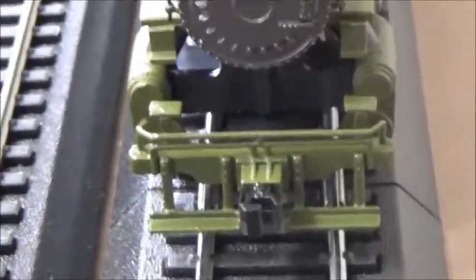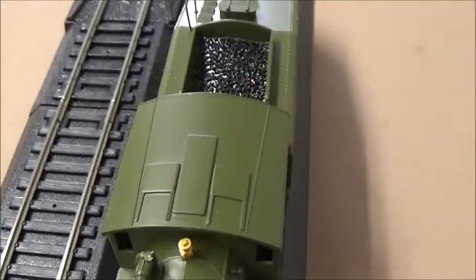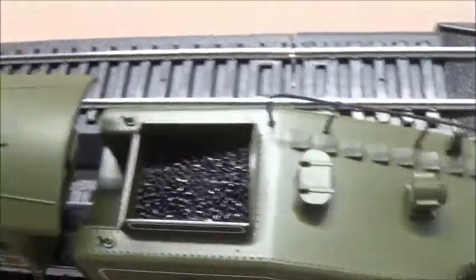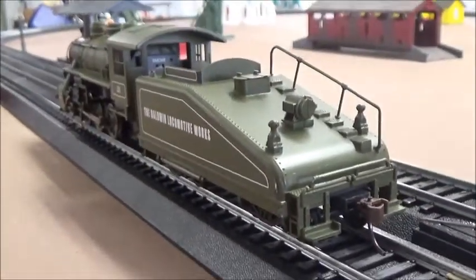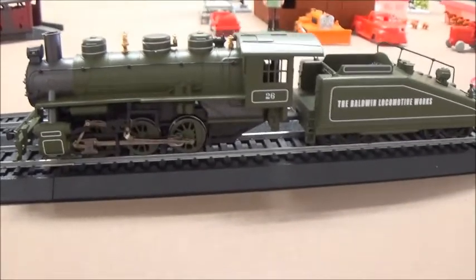Overall, I think this model has great details. I hope someday I can travel to Scranton and see this real engine in person. Now, with done reviewing the model, what do you say we take her for a spin? Let's go.